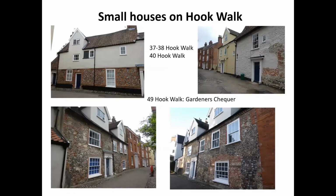And there are also small houses on Hook Walk. I've given two examples at one end of Hook Walk. I like the one on the right, number 40. They were obviously doing some work on it when I was there on one occasion, so you can get a good sense of how that wall is constructed.